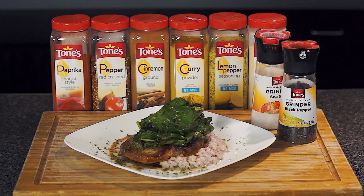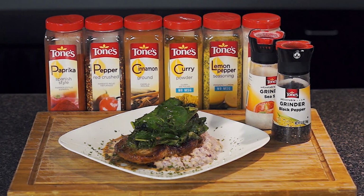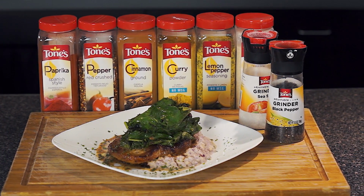We made a great dish. Man, beautiful pork chop, nice cauliflower puree, rainbow chard. I love it. I just had a great time today. You guys join us again next time. We're going to have a great show for you. Good recipe, man. I'm Stephen Brooks, and that is Cooking Today.